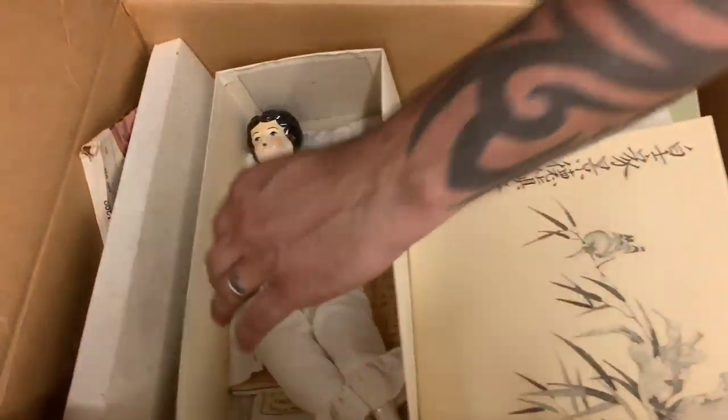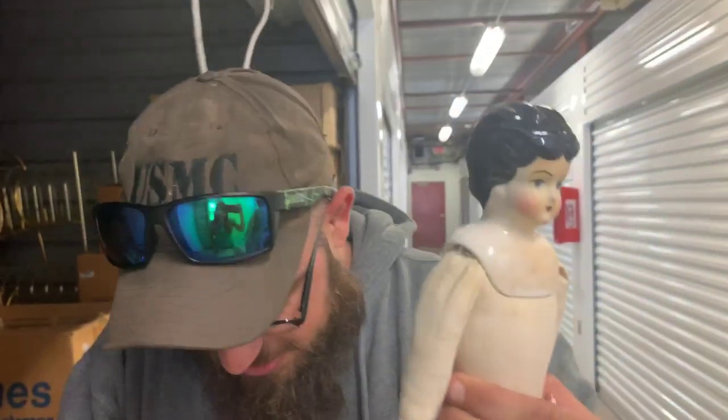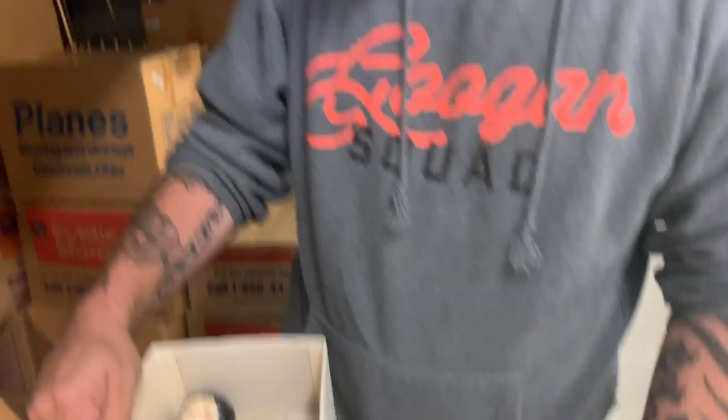Y'all, we're gonna find so much old stuff in here. Y'all get ready for a freaking kick butt auction. I can't stop looking. Like, I'm supposed to be filming. I'm looking everywhere. But look, I just popped this open. Look at this old freaking doll. Look at that. I think there's actually papers. Y'all, look in there how many boxes we have. I'm serious. Look at this.